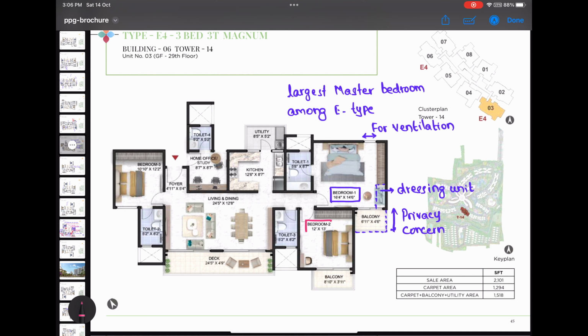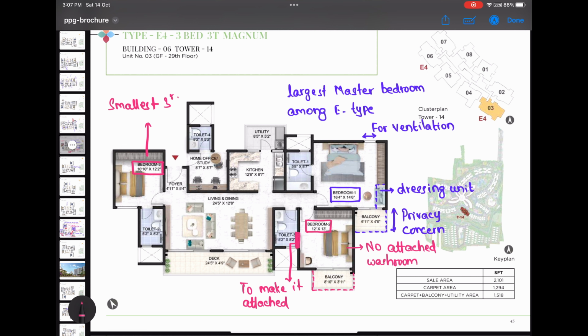The second bedroom is 13 by 12. It comes with an 8 by 4 attached balcony, but unfortunately no attached washroom in this room. You can ask to provision the door here during the construction. Third bedroom is 12 by 11 with an attached washroom. This dimension is the smallest among all E types. The window doesn't bring much sunlight.